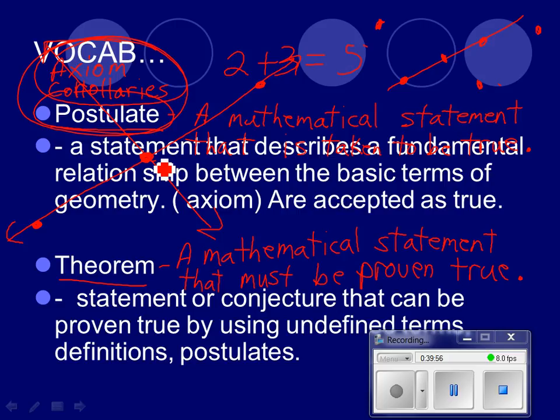Now the theorem, the midpoint theorem. What is a midpoint? Just explain that to me. A point that splits what? A line. Anything? No. A point that splits what?